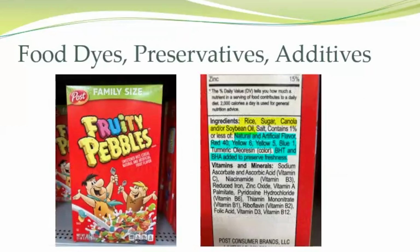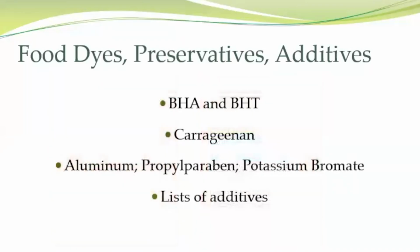Now, here's a box of Fruity Pebbles. In addition to the refined rice, sugar, and oil, which are the first 3 ingredients there highlighted in yellow, we see both artificial and natural flavors, as well as red 40, yellow 6, yellow 5, blue 1, and BHA, BHT. BHA and BHT are chemicals with carcinogenic concerns, basically. They're suspected of thyroid disorders and a whole list of other health problems.